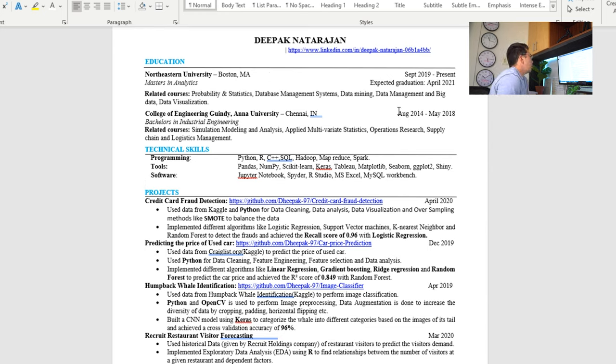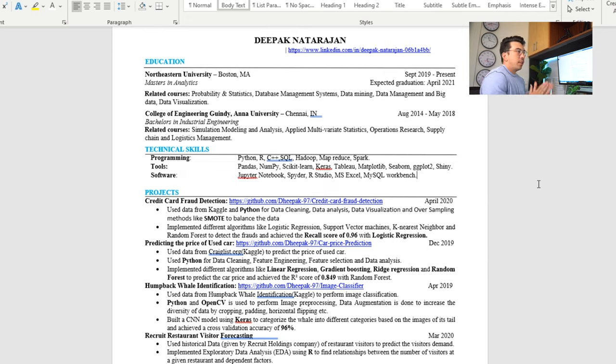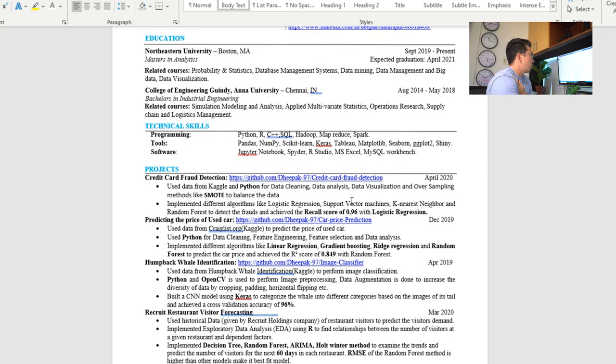One thing I don't see. He has a lot of very good technical skills. I really like how he's included all the packages that he routinely uses. But for a data scientist, you probably also want to put a lot of the algorithms you're familiar with. So different types of regression, different types of classification, different types of clustering or dimensionality reduction. So if you're really familiar with, it looks like he uses logistic regression, support vector machines, k-nearest neighbors, a random forest, I would put a lot of those tools.